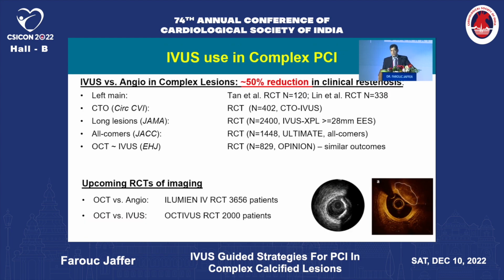Why do we want to use IVUS in general? This is driven by multiple randomized trials and very complicated lesion subsets showing that there is an overall 50% reduction in clinical restenosis in left main, CTO, long lesions, all comers. And OCT performs similarly well to IVUS in the OPINION study. We'll have the definitive study hopefully soon with LUMIEN 4 and also OCTIVUS. But the bottom line is that IVUS is doing an important job to reduce restenosis.